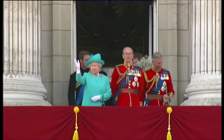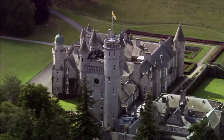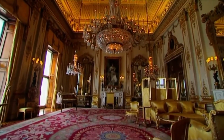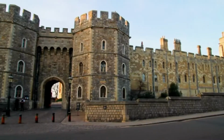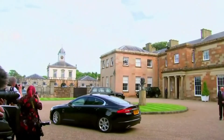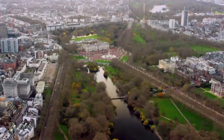Elizabeth II has dozens of places to lay her hat. But the showstoppers are her official residences, the palaces. Buckingham, Kensington, St. James's, and Windsor Castle in England, Hillsborough Castle in Northern Ireland, and Holyrood in Scotland. To the royal family, a palace is their office. It's where they work. To the rest of us, it's a fairy tale.